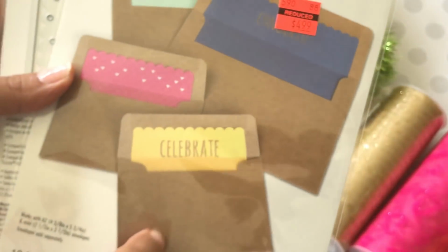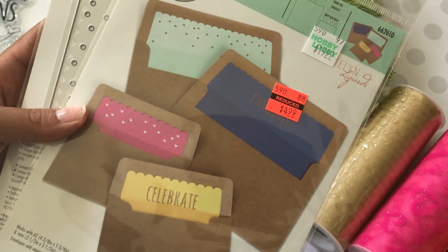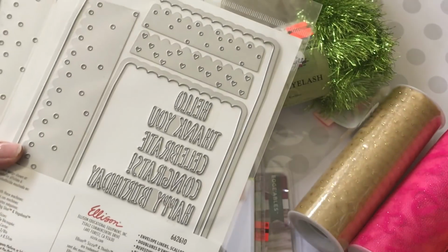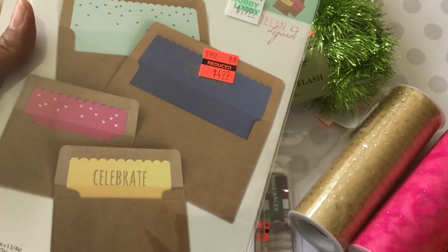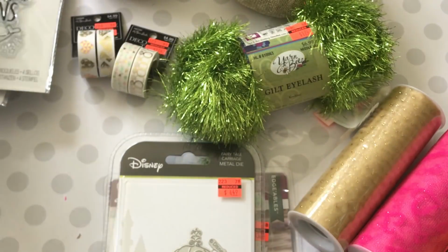So I'm going to have to figure out how to create this style of envelope because I've never created this kind before, but I figured I could figure it out. So that's why I went ahead and picked it up. And I think it's just a fun die set. And then it also comes with all these little words, so you can also use those in different projects. So this is going to be a fun set to play with.